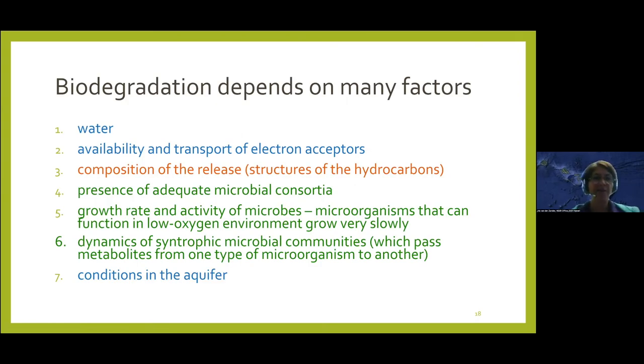Biodegradation also depends on many factors, such as you have to have water available. You need to transport these substrates for the different microbes from one place to the other. You have to have the right substrate there, for example, iron reducing microbes need iron, then you have the sulfate reducing microbes that require sulfate, and so forth. You can have also a variety of compounds in your fuel, so it depends how good these microbes can degrade long chains or short chains. It depends on what your combination of microbes are, which do you have present.